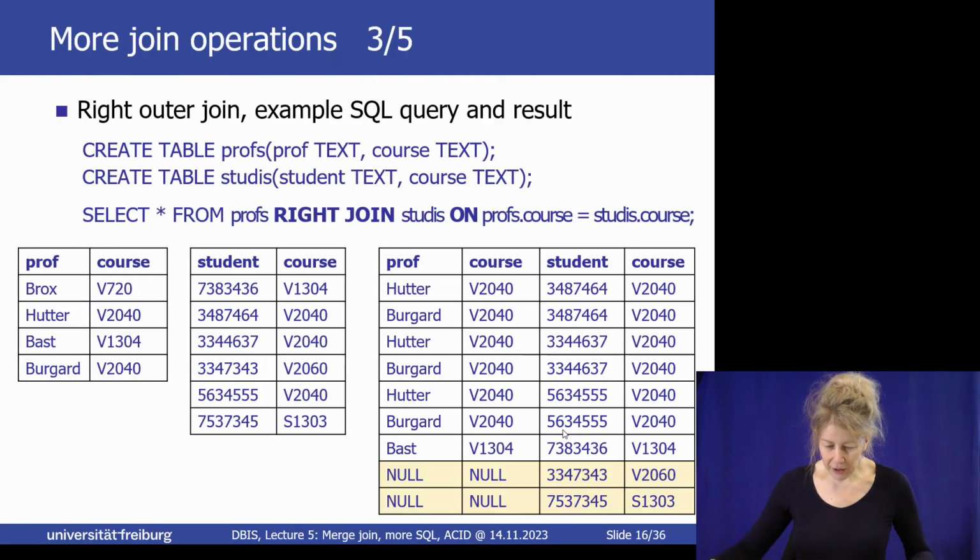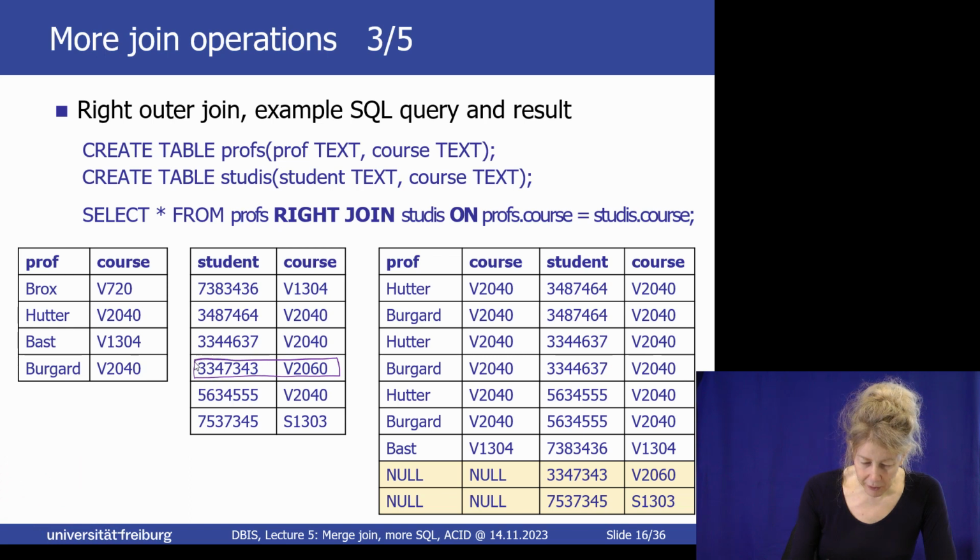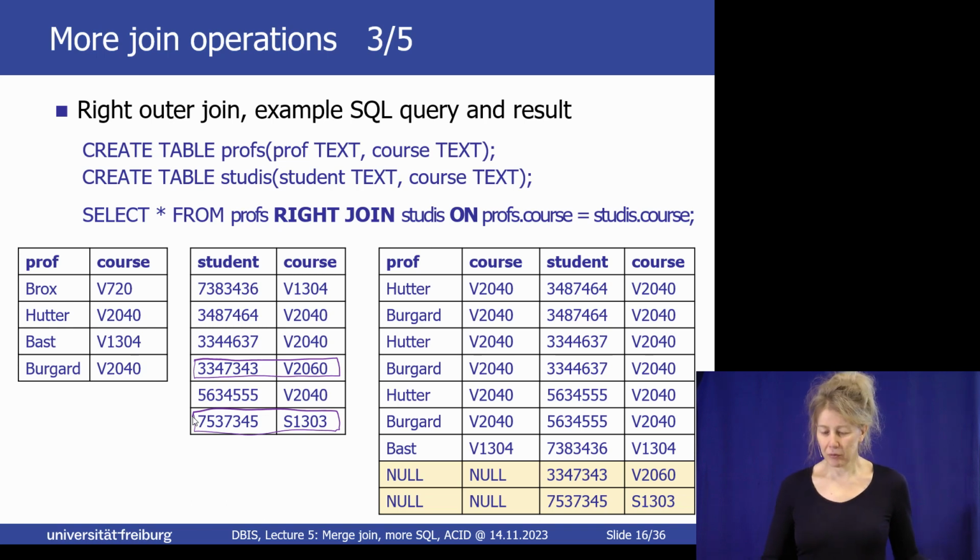Is this correct now? 7, 3, 4, 5, 3, 4. Do you agree? Does it look correct? It's now this one which doesn't have a counterpart in the table on the left, and this one. Yeah? Okay, thank you very much for paying attention. Yes, absolutely right. So it can be any number of rows here, which, okay, let's continue.